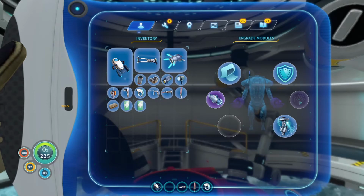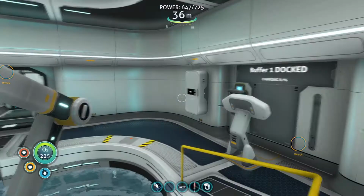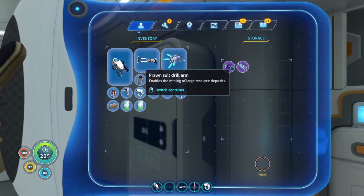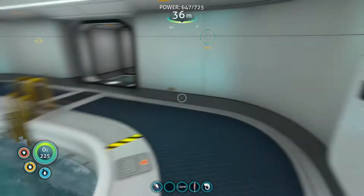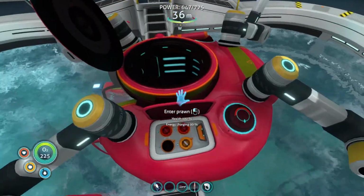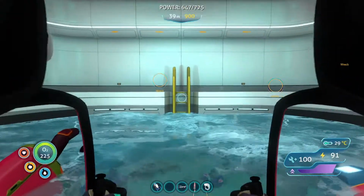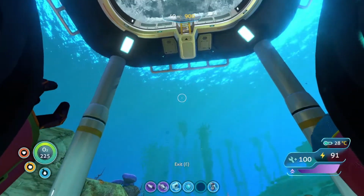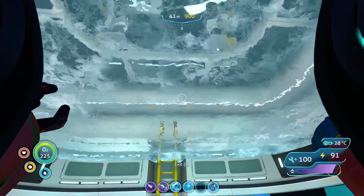I am going to need to reinstall the drill arm now. I've got what I needed for the moment, but that drill arm is going to be needed for kyanite, which I don't think comes in little chunks. I think you have to drill it. So I'm going to... Apparently, I'm going to get back in the prawn suit.